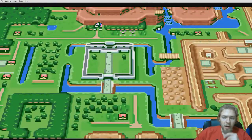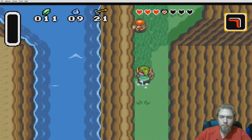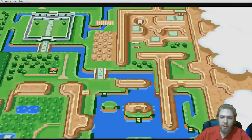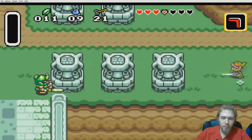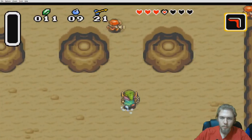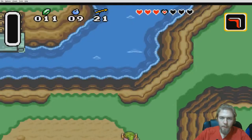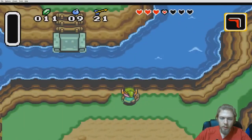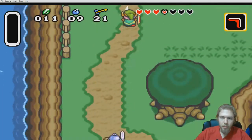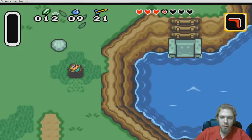Which is up there. Oh boy, this is gonna be a long way. But since I have my dash boots, that should not be a problem. Right, I'm just gonna take this path. Now, since you have the flippers, getting through Hyrule is a bit easier. Gets a lot easier, actually. There's a hole in here, yeah.